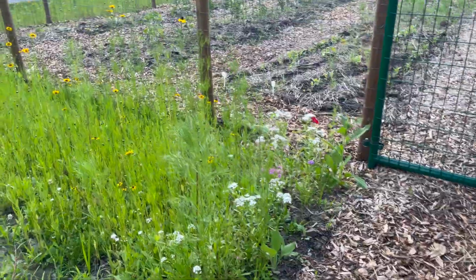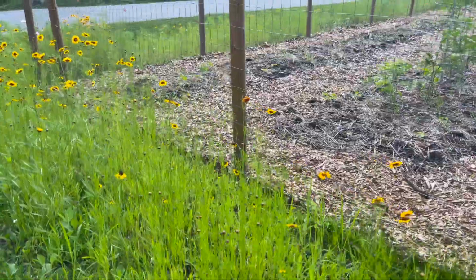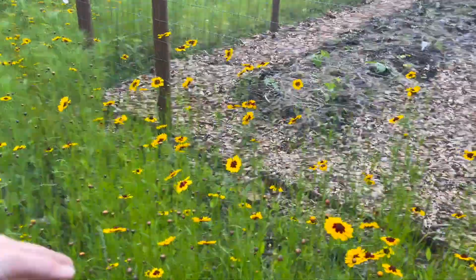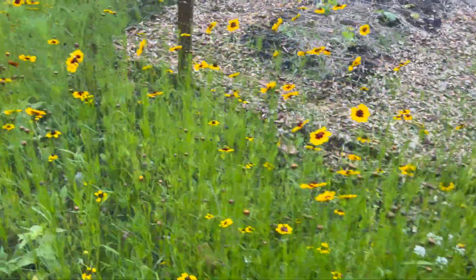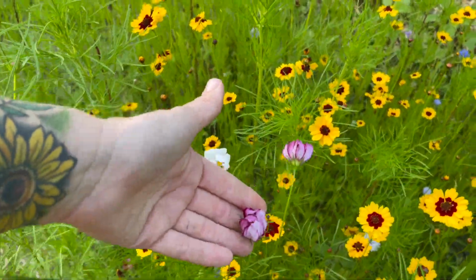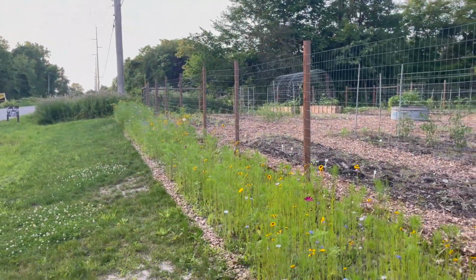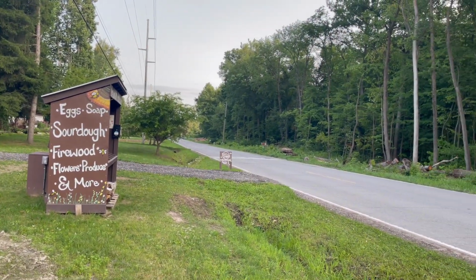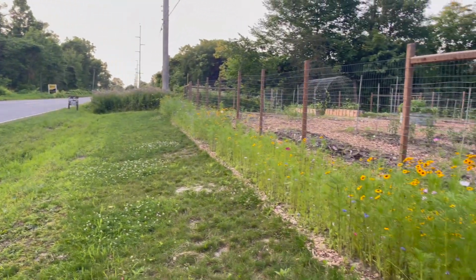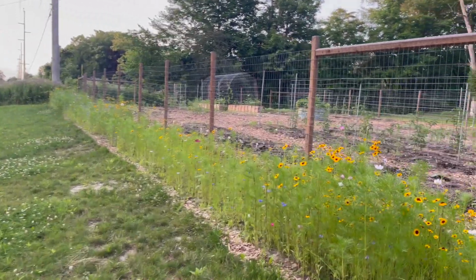Over on this side of the garden, these are all thriving. They're attracting all of the pollinators. Like, look at all these getting ready to open. Look at these. So beautiful. I love this view. So here's the farm stand. So when people drive by and down this road, this is what they're met with. Isn't that beautiful? I love it.